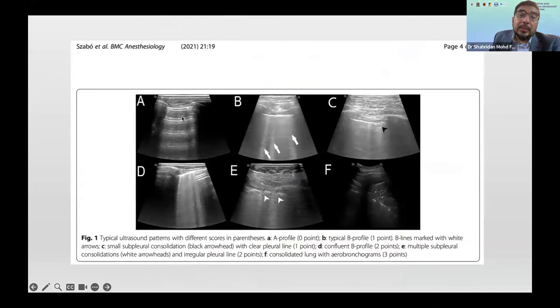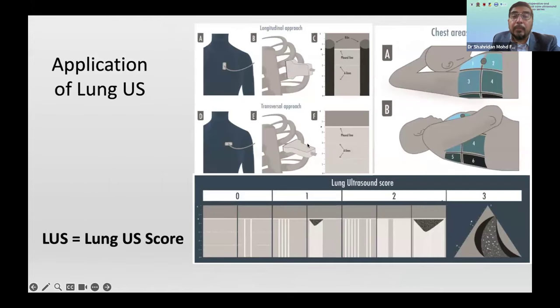give scores. So basically, a normal lung, and when there are more B lines, I would say subpleural consolidations and a bit of confluence of B lines and a bit more consolidation, the points go up as there is worsening of the lung ultrasound. And they put on the scores. The authors concluded that at 24 hours, if you have a score of about 5, then it will predict that the patient will end up with some degree of postoperative pulmonary complication.